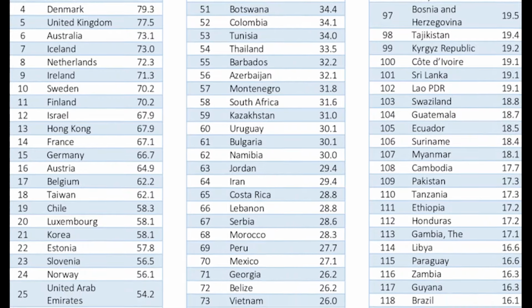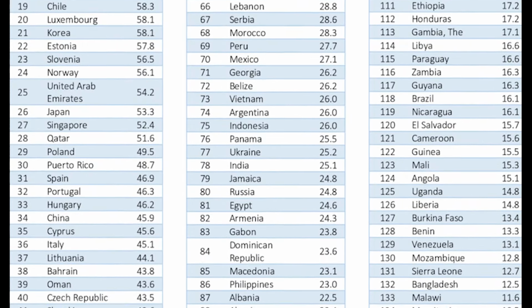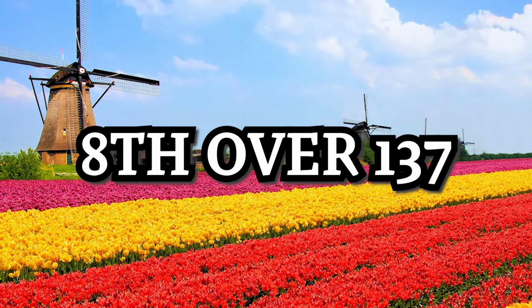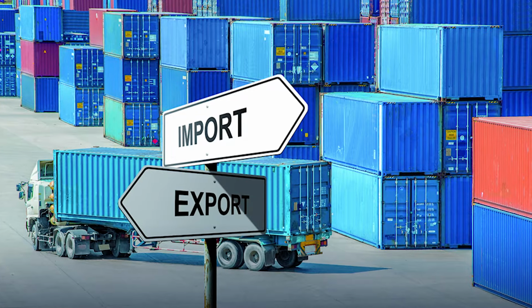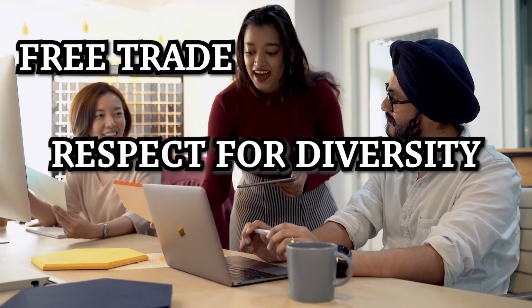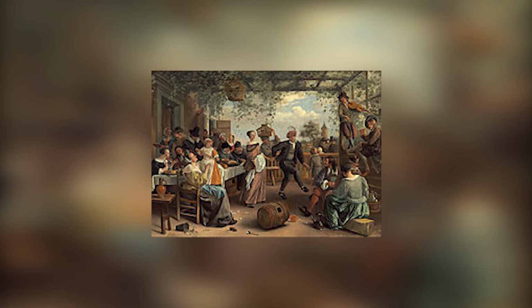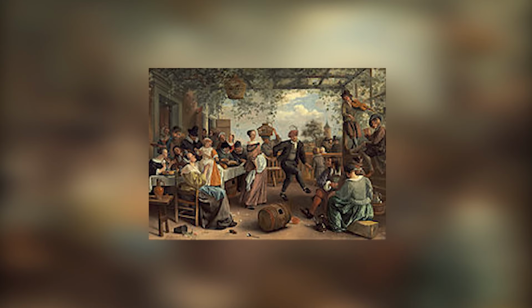According to the 2019 Global Entrepreneurship Index, the Netherlands ranked 8th with the best score among 137 countries evaluated. In short, free trade, respect for the cultural diversity of immigrants, and having created the first stock exchange has attracted traders, investors, and entrepreneurs for centuries.